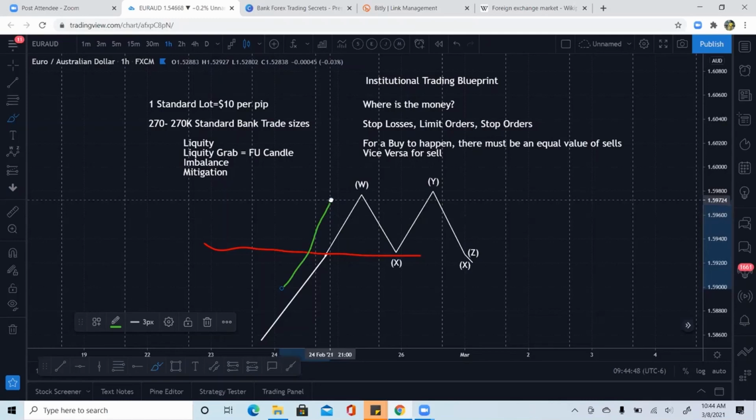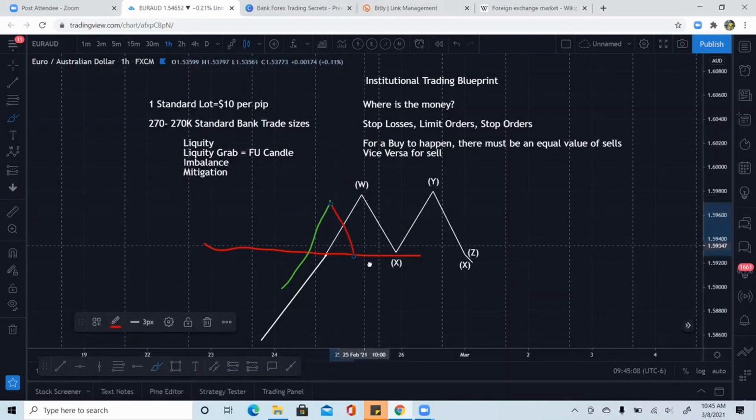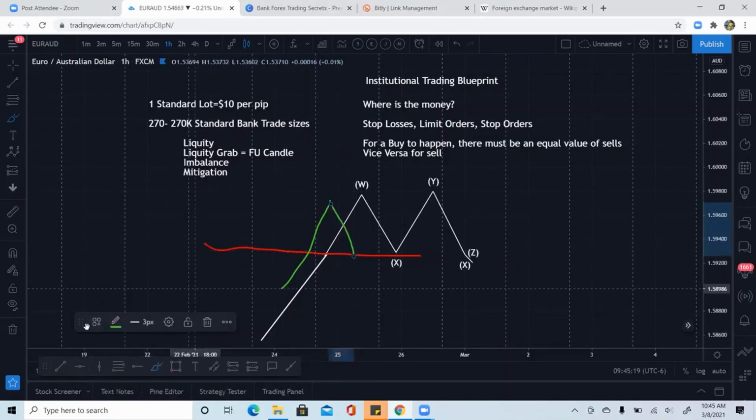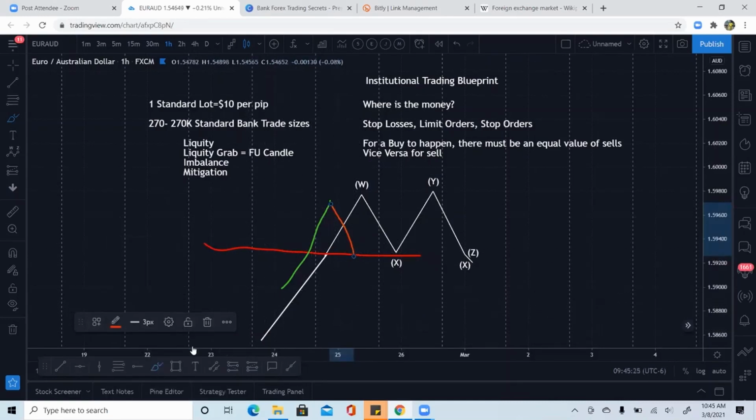So what they do, they entice more people to buy. How do they do that? Well, they take the sale. This first top is like a test sale for the banks. So they sell there. Now retail traders think, oh, it's break and retest, let's buy again. So there's more buying interest from that sale that the banks made. And now people start buying again.